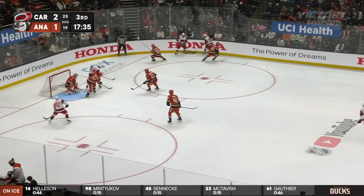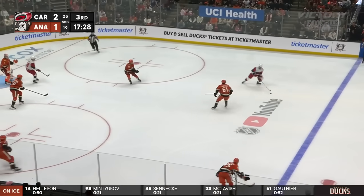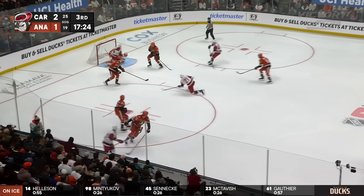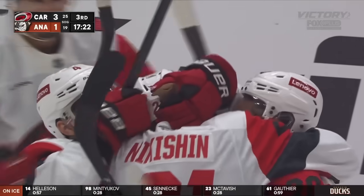Snaps it across for Ehlers. In front, redirected, right on net. And boy, a crack at the rebound for Jarvis as well. Made a bid for the hat trick right there. Aho takes it off the corner boards. Into the middle, and Nikishin scores his first NHL goal for Alexander Nikishin.